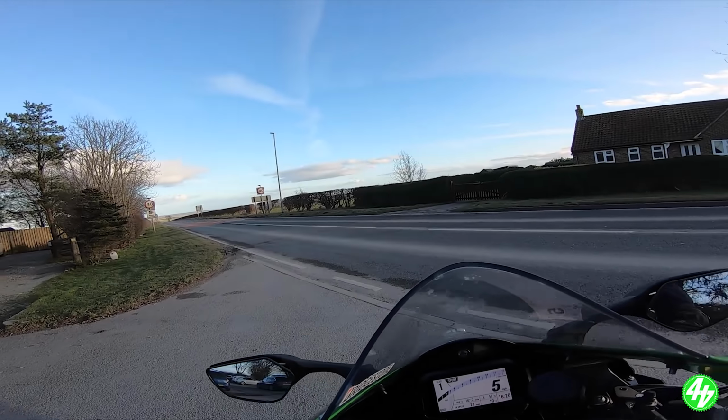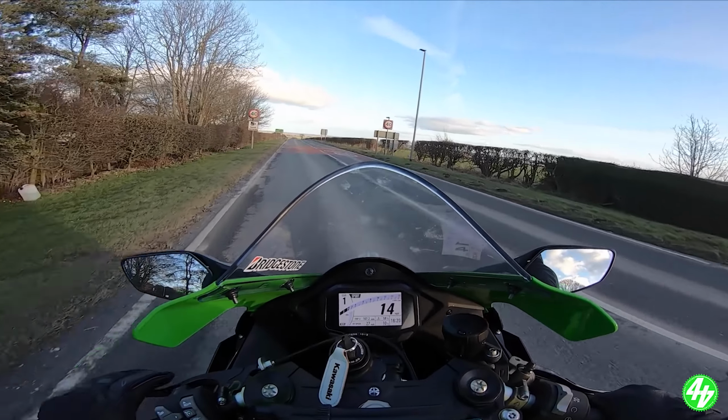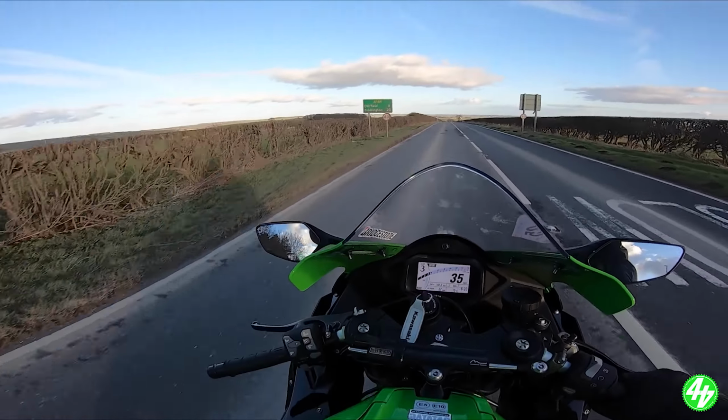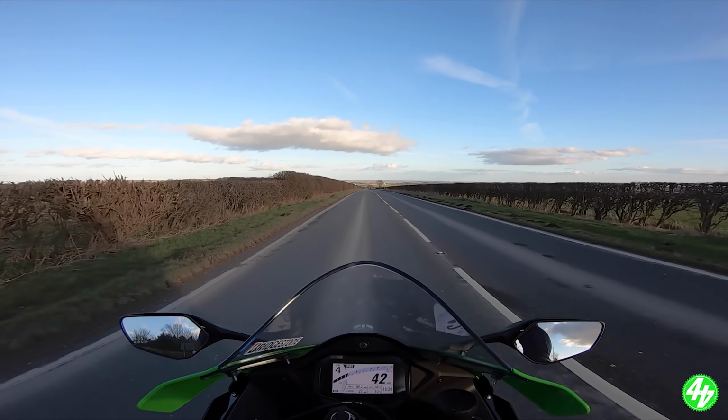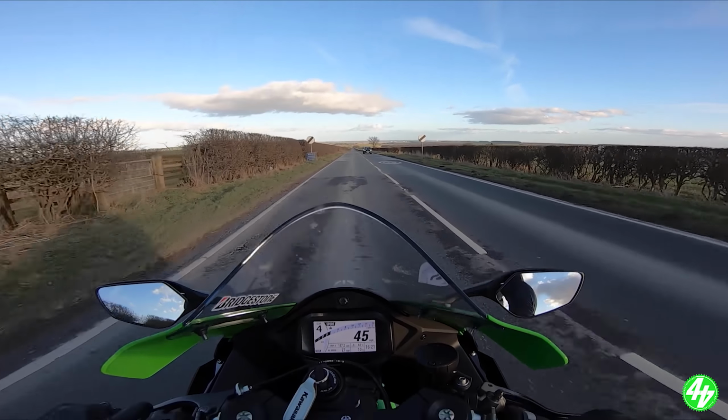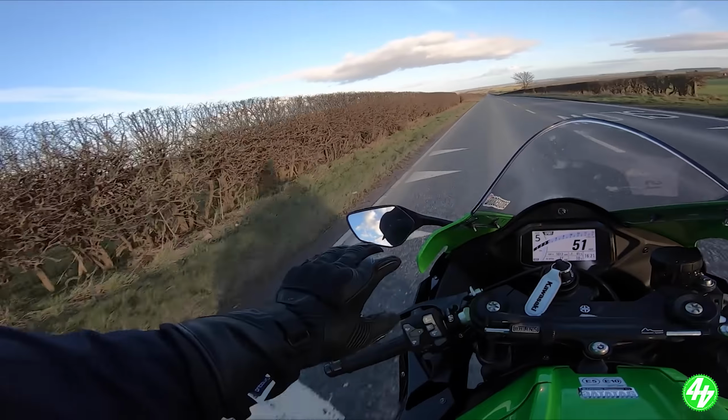I'm going to go home because it's really cold. That says 10 degrees, but I'm not sure that it is, because it said 10 degrees when we set off, and it's a lot colder now. I've had to put the old heated gloves on.